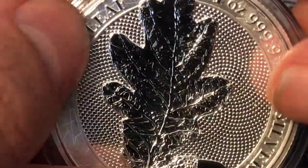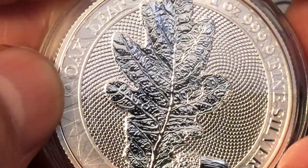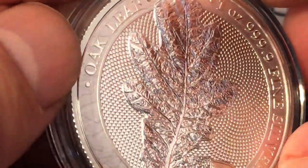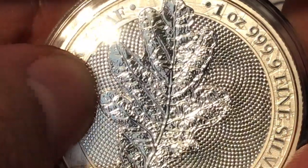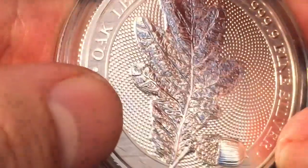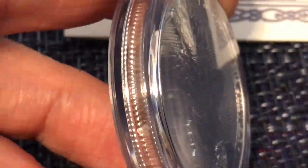And then you have the matte finish over the texture background behind the text, and the text itself is very shiny there above it. I like that. It's kind of a neat way to present silver in this form. And then we see here it has the reeded edge.